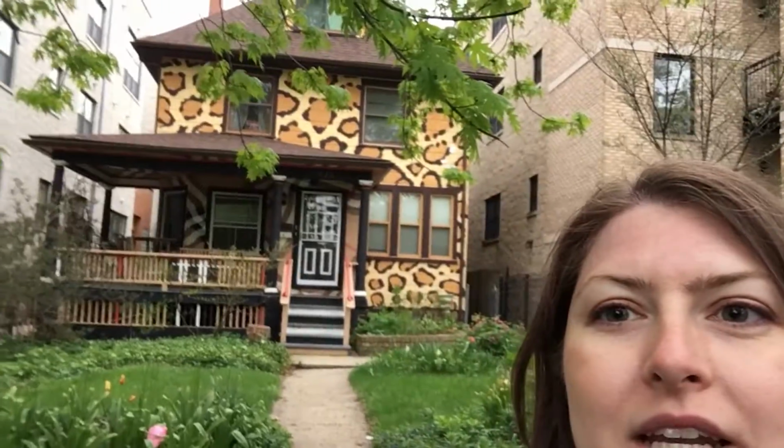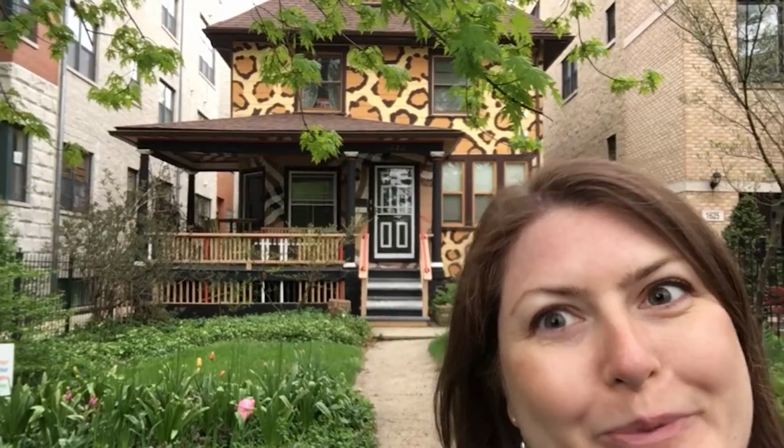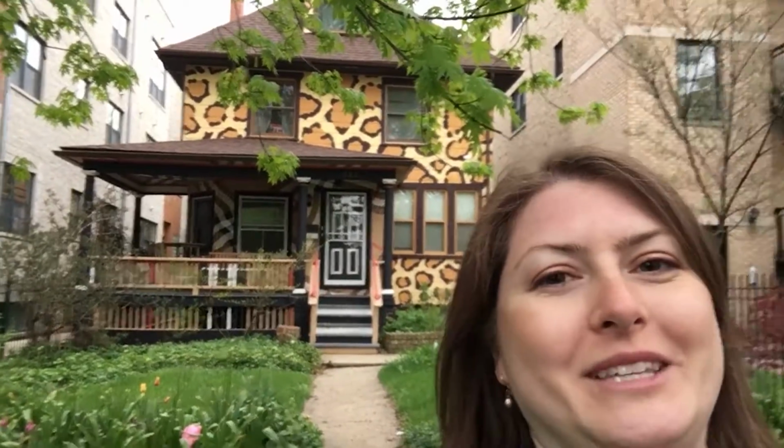Some call it the Leopard House, some call it the Cheetah House. No matter what you call it, this is one of the most fun of the eccentric houses in Rogers Park, and there's a few of them. Apparently it all came out of a bunch of roommates who needed to paint a house and couldn't decide on what it was. So someone jokingly suggested this pattern, and they went with it. And they've actually updated it so that the lower section has a Burberry type plaid pattern to it. It's one of the houses I've always meant to come take a picture with, so I'm excited to have an excuse to do so.